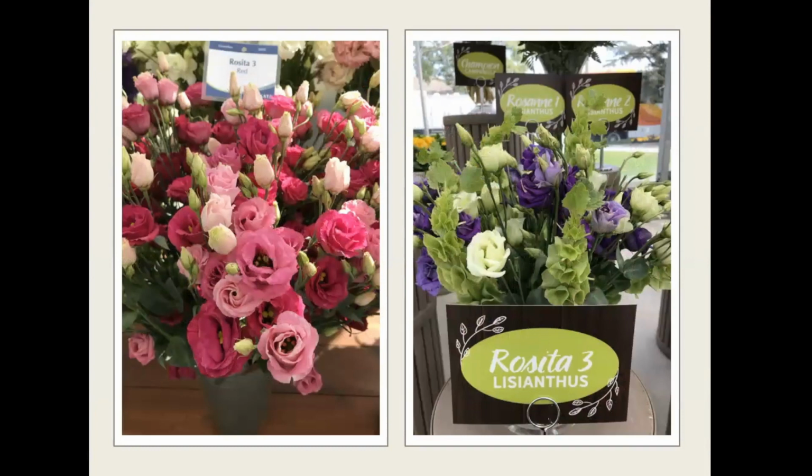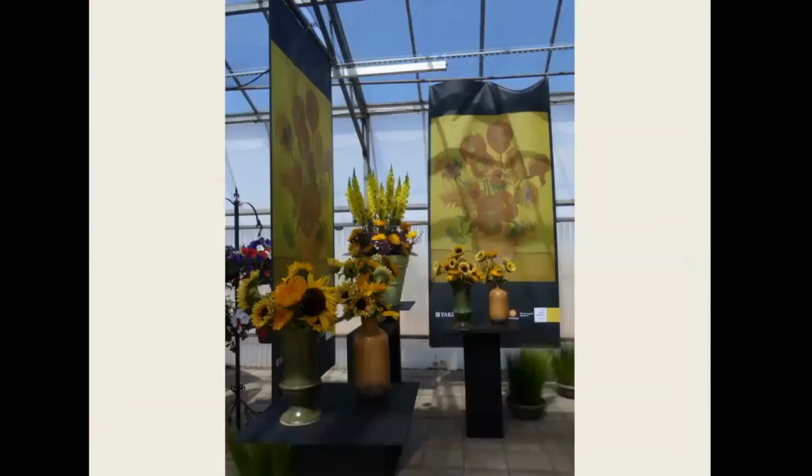And they have Rosita, which is the pink group. There's a green Rosita, so all kinds of different Dianthus. This one is the more soft type temperate flowers. So that was interesting to see. And this was Takii Seeds. Yeah, so they have different types of sunflowers that they're coming up with now. And if you notice, they had it displayed using Van Gogh's sunflower painting to display the different types of sunflowers associated with it.